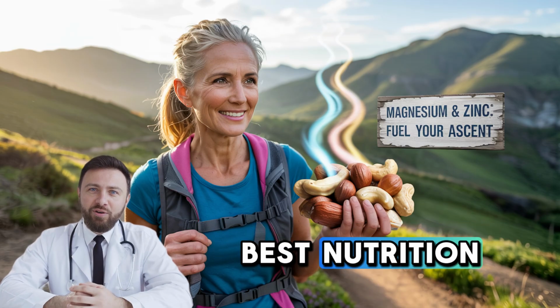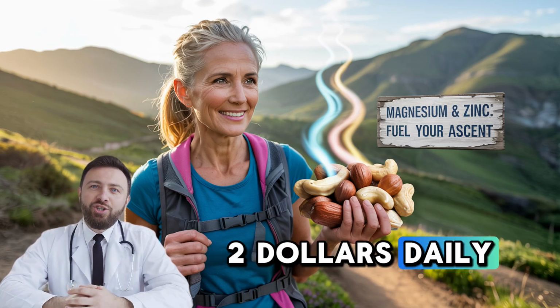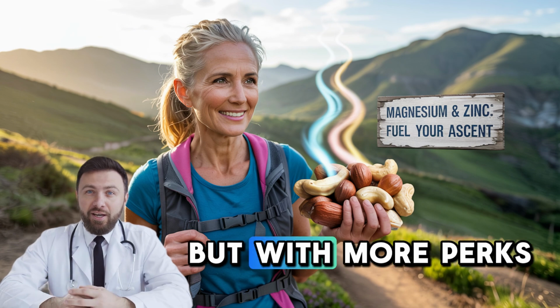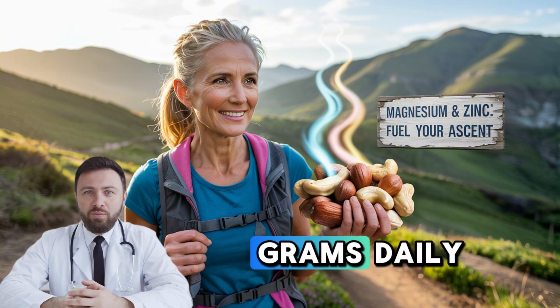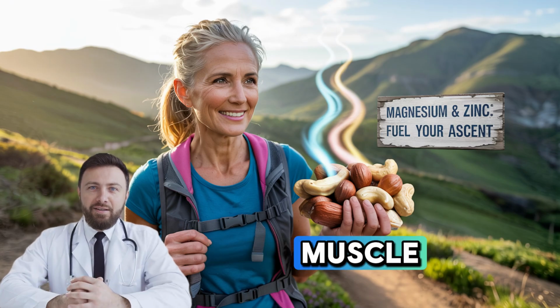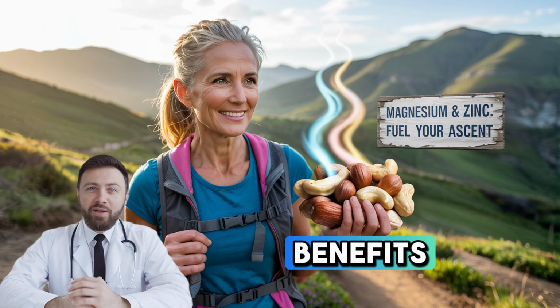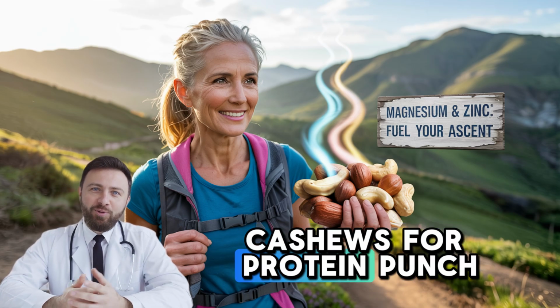Mixed nuts for best nutrition run $1.50 to $2 daily. Like 2 good eggs, but with more perks. Research suggests 30 to 42 grams daily, 1 to 1.5 ounces. Mixed nuts for top muscle keep. Mix for full benefits. Focus on peanuts, pistachios, cashews for protein punch.